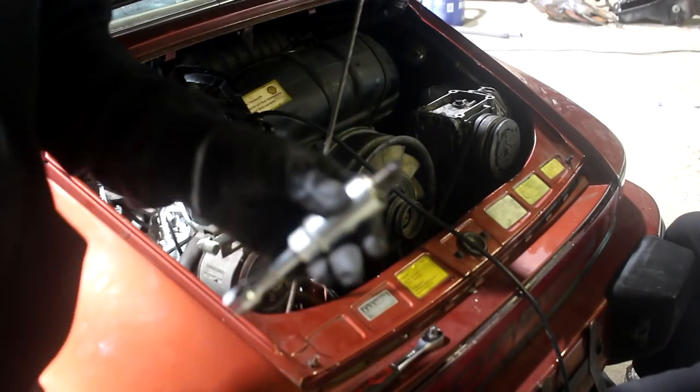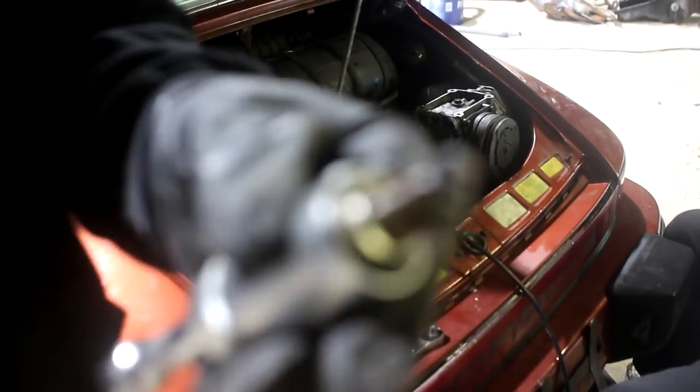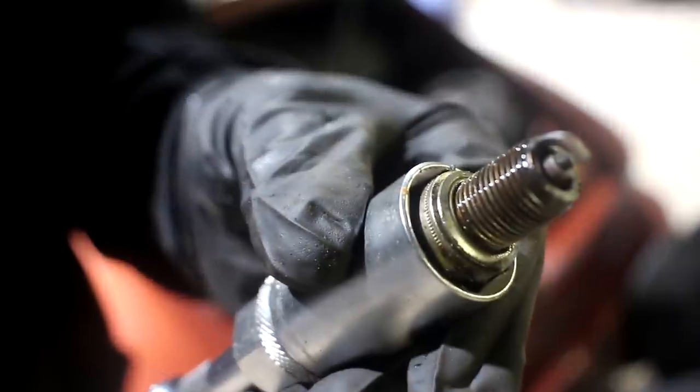So what we're gonna do is start with our spark, because I feel like the spark is probably okay. I think the issue is gonna be with fuel, and we'll get into that when we get there. But before we get into anything, we're gonna start and check our spark. First spark plug out, hardest spark plug out, at least I think. Let me get you guys a look at this thing.